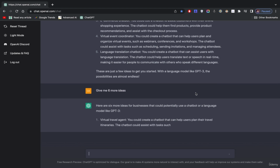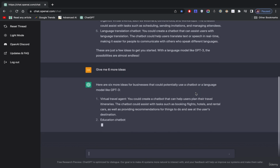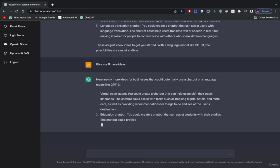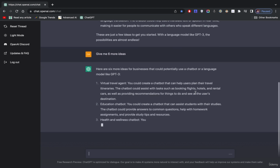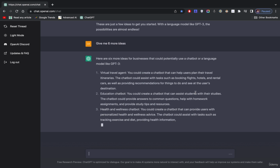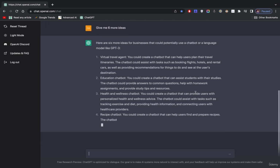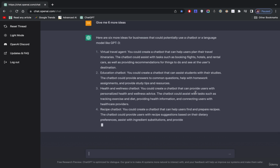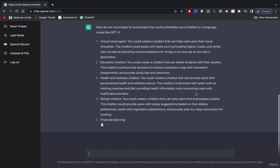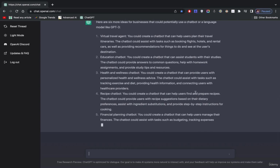A virtual travel agent. You can create it to help users plan and travel their events. So you can have it schedule flights for you, book a hotel, plan events. Like I said, the opportunities are endless. Education chatbot. You can have it create and assist students with their studies, which will be great for all the college students out there. Help with homework assignments, provide study tips, resources.